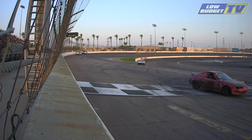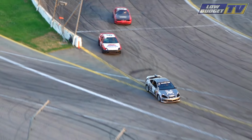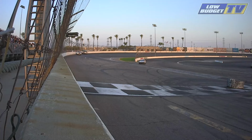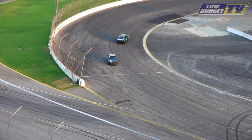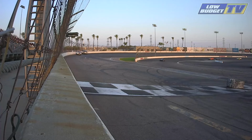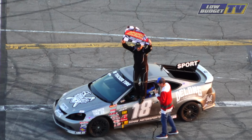Salcedo looking for the advantage. Osman has one last corner to hold off. And out of turn number 4, Osman takes the victory over McIntyre and Wolcott. Now down into turn number 3 is the stock car battle. And here they come, you see the gap. And it is Salcedo. Robbie Salcedo takes the victory in the Enduro stock. Oh, Osman, man, picking up the win.